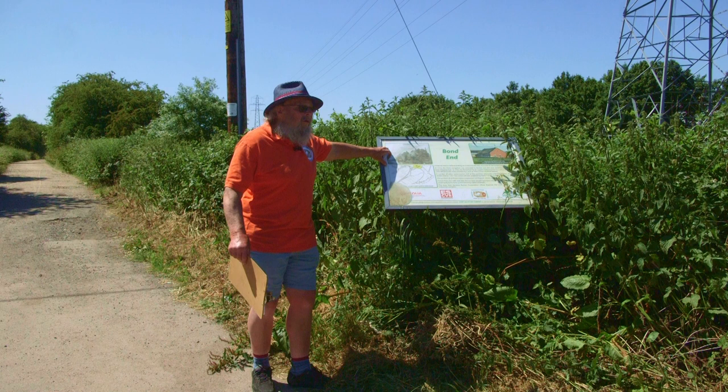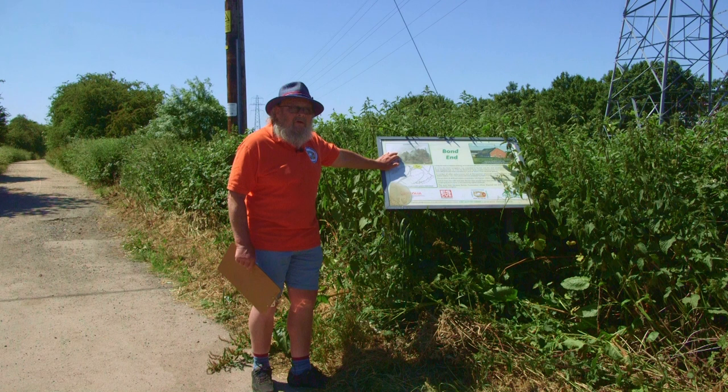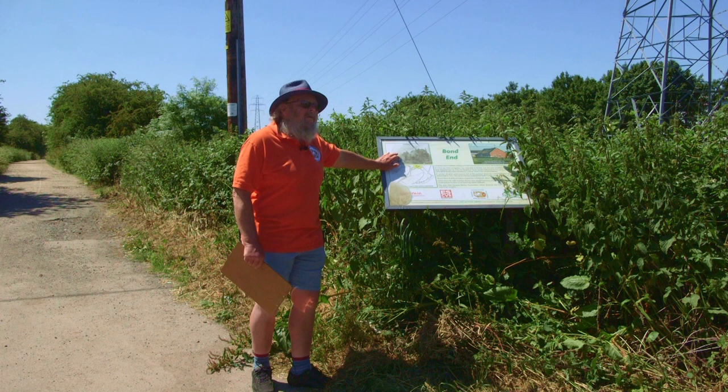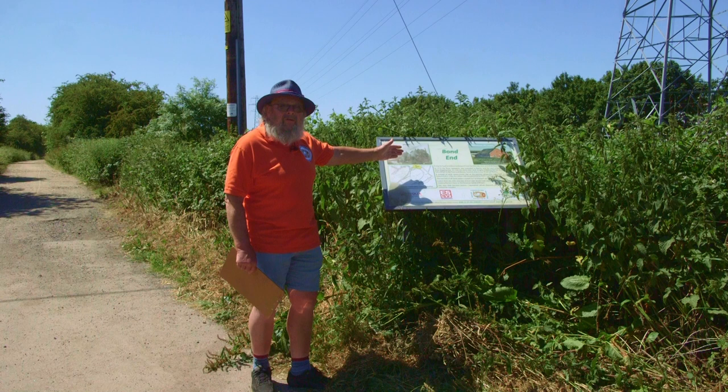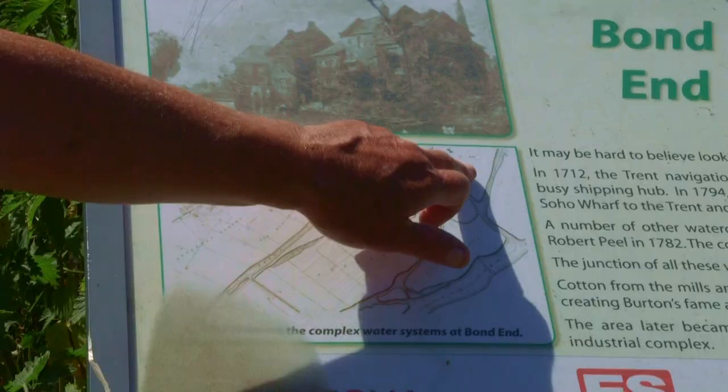And just to our left, going up towards what is now Evershed Way in Burton, the major road, was the Burton Canal, or the Bond End Canal, coming down here. And that linked, not directly, to the Trent and Mersey Canal. And so you opened up all the markets of Lancashire and all the markets of Yorkshire and Hull going up the Trent.